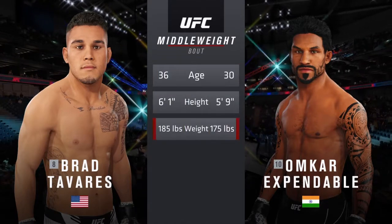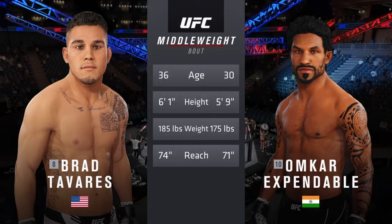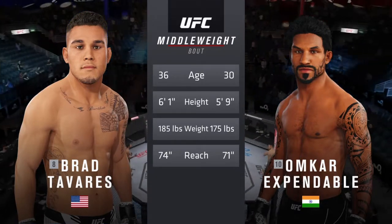Our tale of the tape for this middleweight fight. More than 5 years apart, some differences in height and reach. Now for the official introductions, the veteran voice of the Octagon, Bruce Buffer.